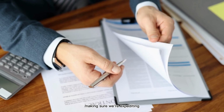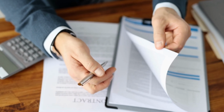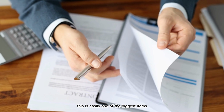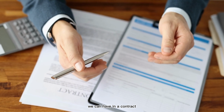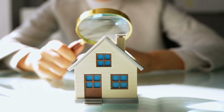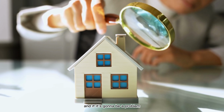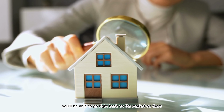One of those is making sure we're expediting getting it done as quickly as possible in that first week of being under contract. This is easily one of the biggest items and obstacles we can have in a contract, the inspection. By showing them that we're doing this up front, we're going to be right up front with you. We're going to talk through all these things, and if it's going to be a problem, you'll be able to go right back on the market. Makes sellers feel a whole lot better.